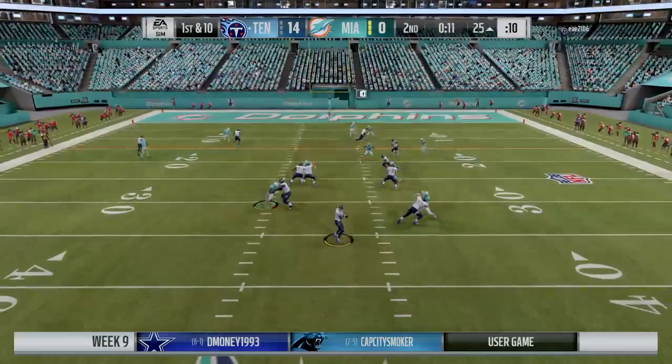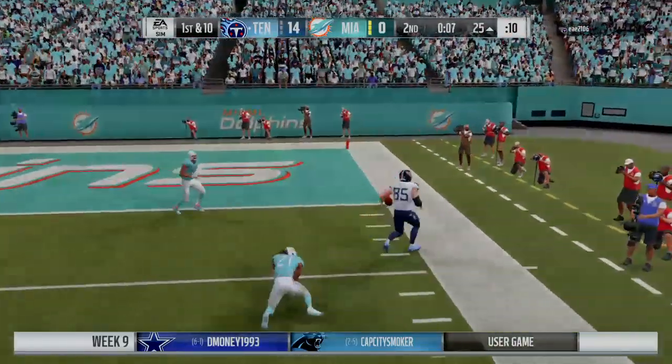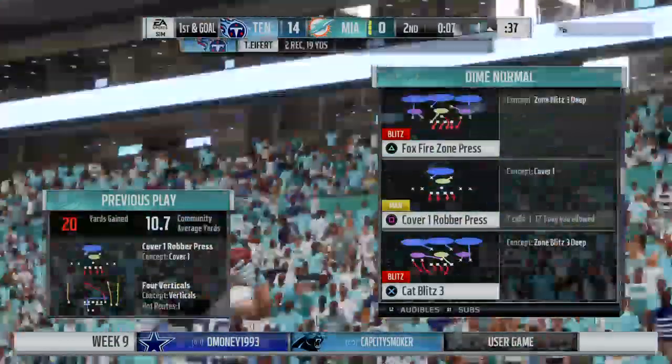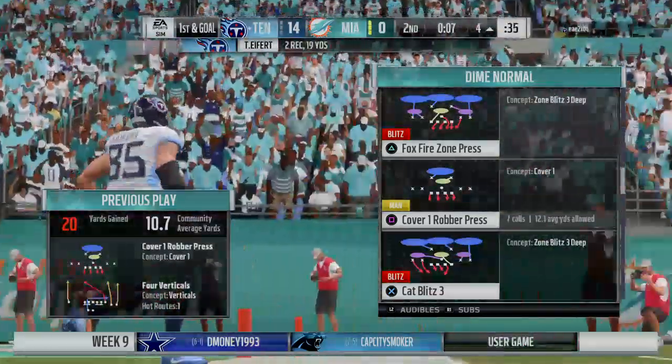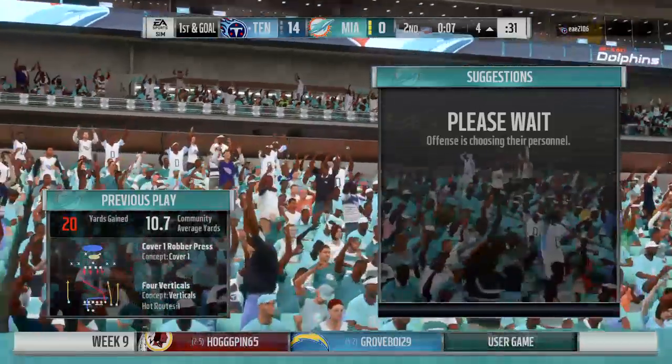He'll look to throw. Oh, the strength of Eifert. That is caught inside the 5. And he's down inside the 5 at the 4 before he's out of bounds. Chewing up big yardage. Another nice gain there. This one goes for 20.